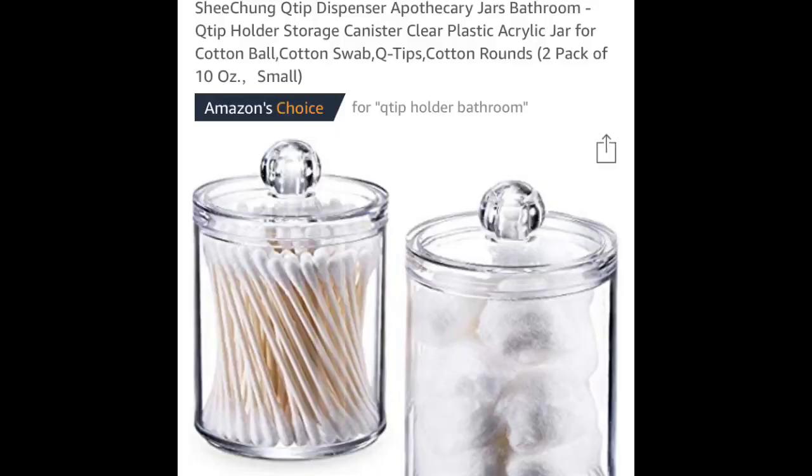You can use canisters for your, you know, your cotton balls and your Q-tips and things like that. Definitely would recommend that to kind of keep them more sanitary. We don't have that right now, but eventually I hope to get something like that. I right now have a desk organizer to keep my rubber bands and hairbrush kind of organized and things like that, and creams. And I have my lotions kind of organized in a drawer. I have a lot of lotions. Don't use a lot of lotion, but I probably should start using a lot of lotion.